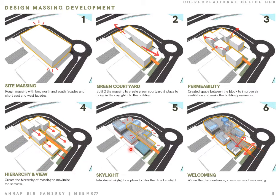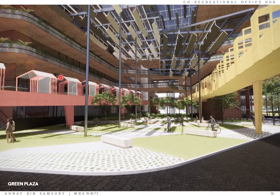The next one is the skylight. I introduced the skylight on the plaza to filter the direct sunlight. And the last one is I lift the plaza entrance to create a sense of welcoming. So this is the green plaza.